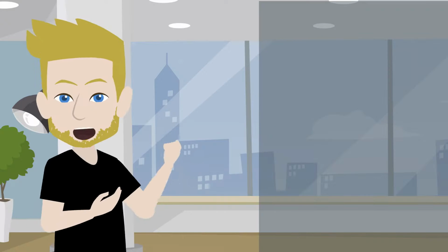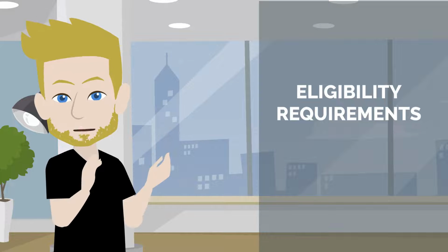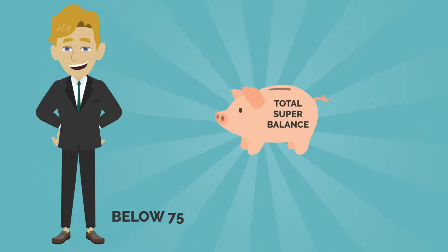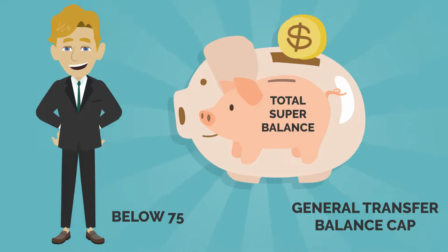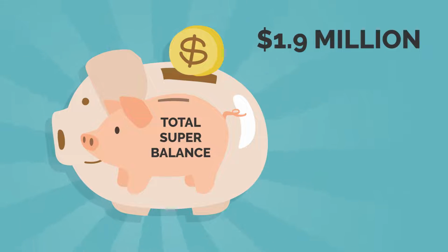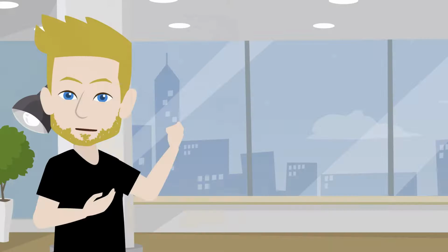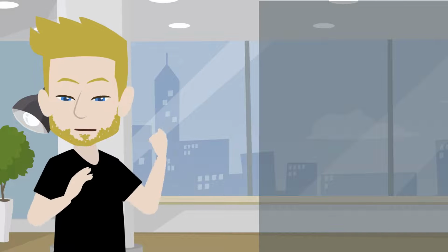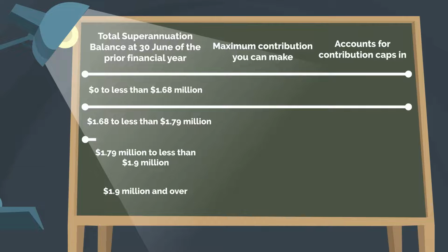In order to make a non-concessional contribution, there are eligibility requirements which you need to meet. You need to be under the age of 75 and your total superannuation balance needs to be less than the general transfer balance cap on the 30th of June of the previous financial year. The transfer balance cap is currently $1.9 million in the 2023-24 financial year. Where you are close to the transfer balance cap, you need to be cautious when using the bring forward rule. The following table outlines the maximum contribution you can make using the bring forward arrangement.